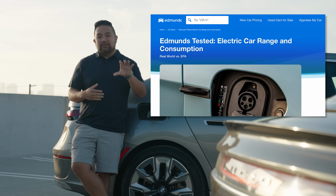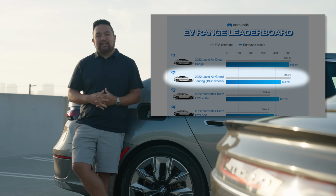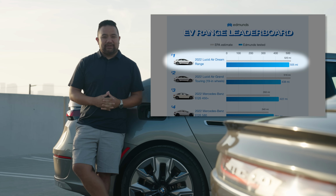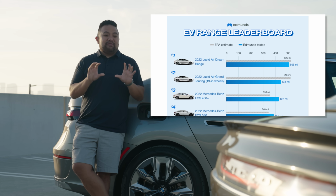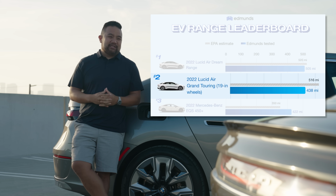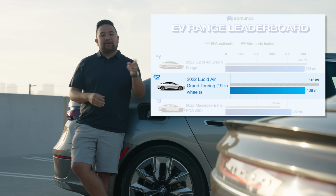Now, that result for the Lucid was good enough to put it at second place on our leaderboard, right behind another version of the Lucid Air. The only reason that this feels kind of bad for the Lucid, though, is that it's supposed to have an estimated 516 miles of range, but still, those results, very impressive.